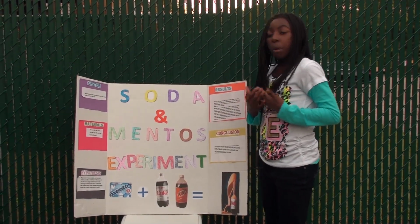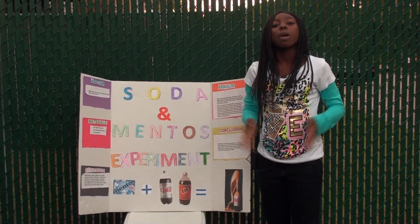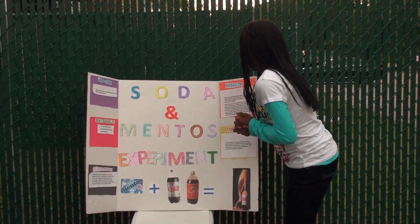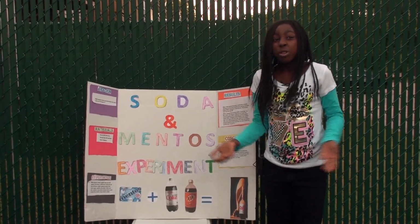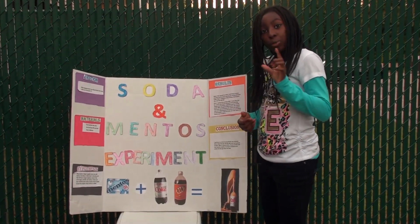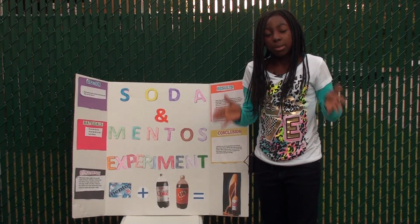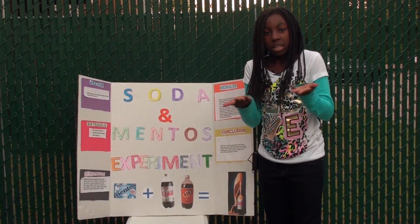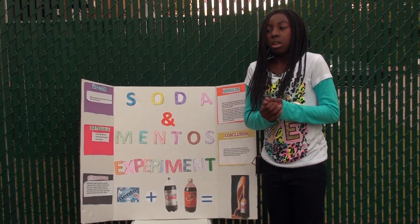When I first opened the bottle, I could hear a sound, and that was the carbon dioxide trying to come out of the bottle. When I dropped 3 Mentos in it, it was over like 5 feet tall. But when I opened the root beer bottle, I could hear the exact same sound. But then when I dropped the Mentos in, it did the exact same thing.